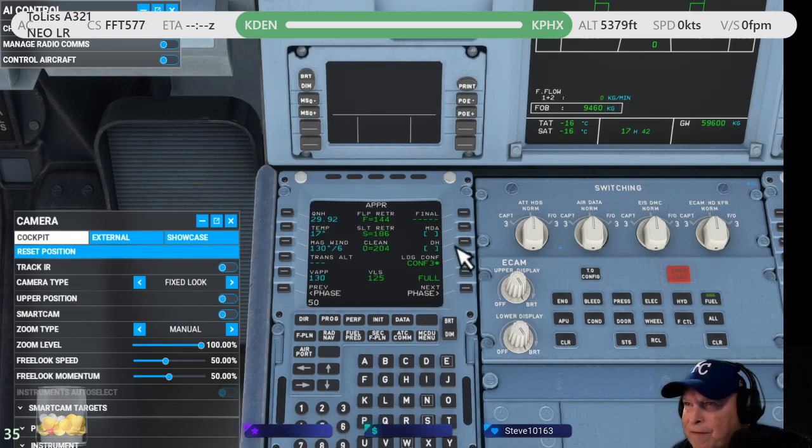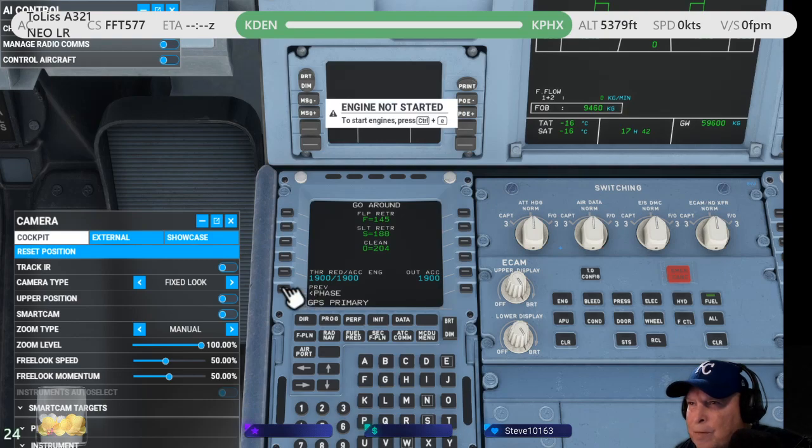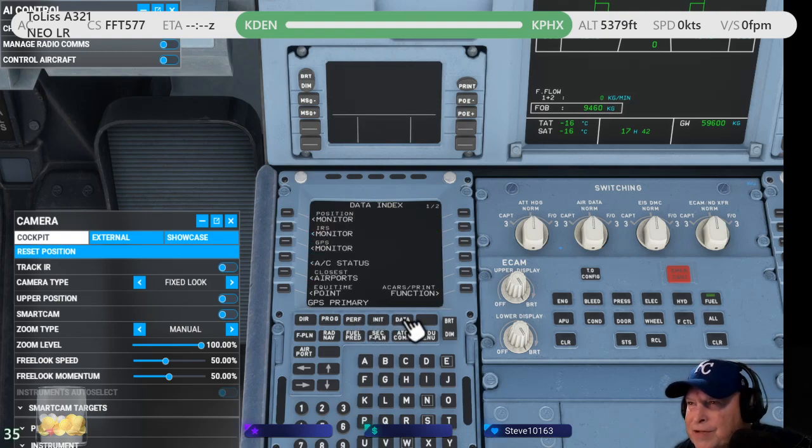We're going to put 50 feet for the decision height because we're going to shoot a Cat 2 automatic approach. So let's go back there. So the approach speed is 130, and across the fence is 125. So that's perf. Let's see, data, I think we're okay. There's the flight plan. We need to put in the runway.